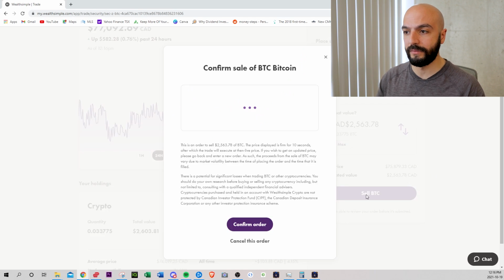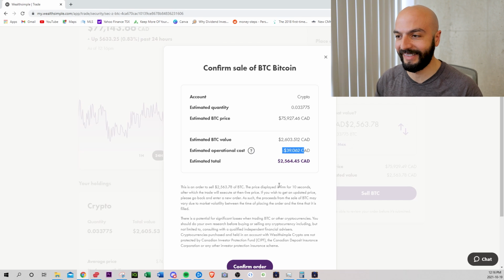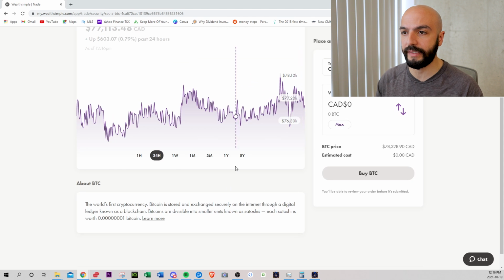So I'm going to sell. Then it says operating cost. Yeah, so that's fine. What is this? This trade includes 1.52 operating costs based on the execution price. Okay, cover the cost of utilities. We don't charge extra fees for deposits or withdrawals. Yeah, you shouldn't. Okay, so I'll just confirm order. And then hopefully it fills right away. Nice. View order status, order complete. There we go. So I should have that money.